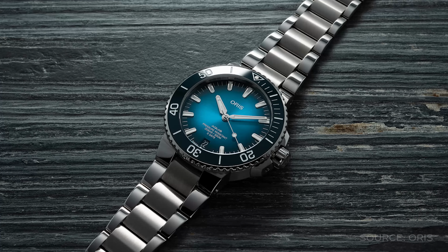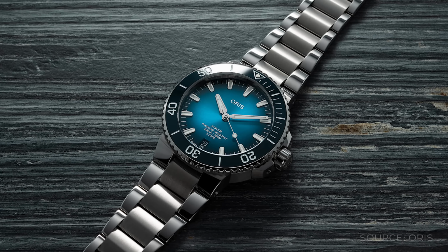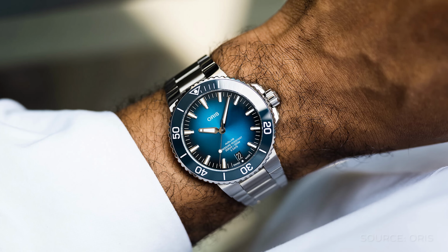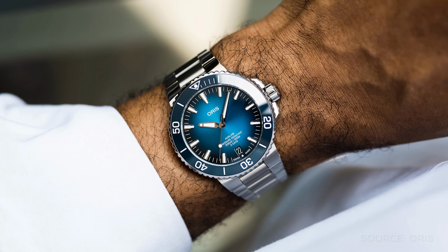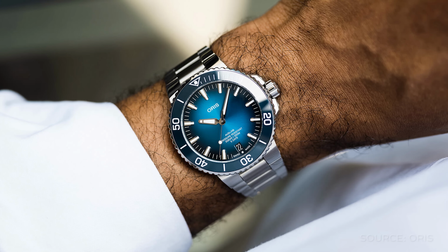The Oris Aquis Caliber 400, possibly the best new dive watch of the last 20 years. The 43.5 or 41.5mm Aquis 400 includes a 10-year service interval, a 10-year warranty, a 5-day power reserve, and quick-release lugs for quick swapping between strap and bracelet, and get this, $3,500.